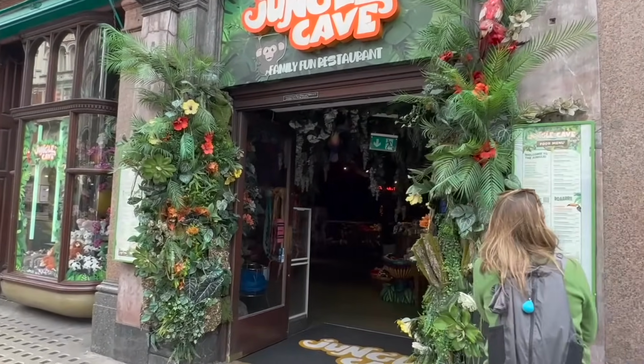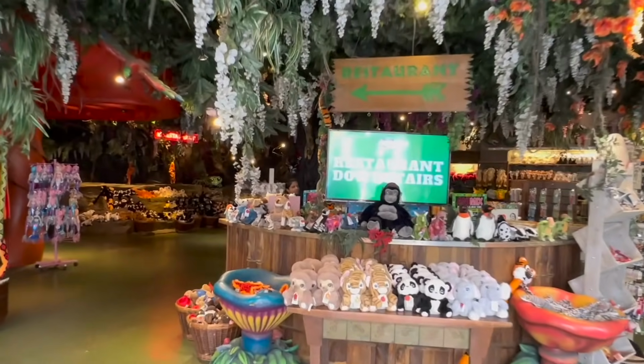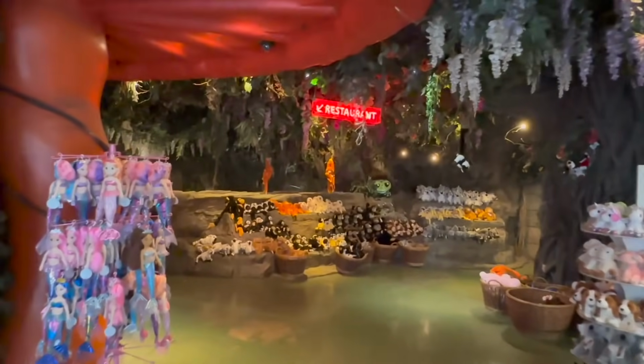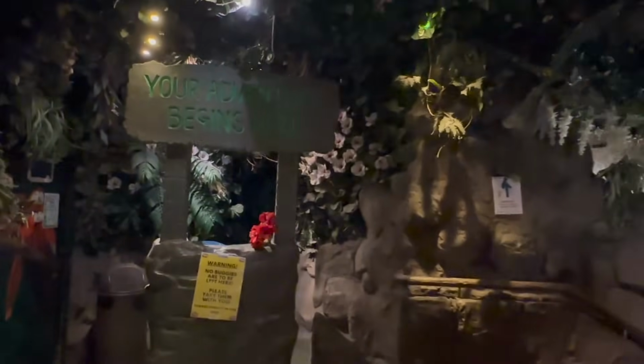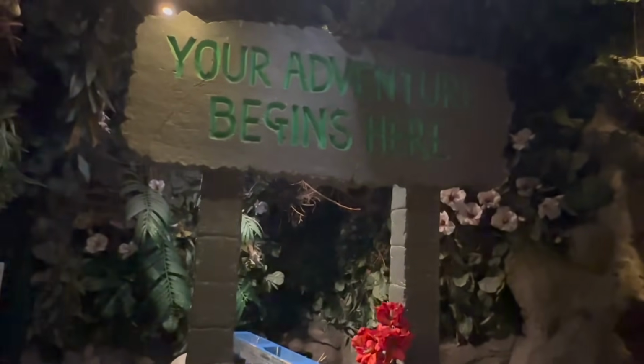Now, we'll have a little look inside the gift store in just a moment, but for right now, look at this very unique place. They have given me access to the area, so they have turned off the music for us, just temporarily, so that we can have a quick look around. And this is the Jungle Cafe, one of the more unique places in the Piccadilly Circus area, right here on Shaftesbury Avenue.